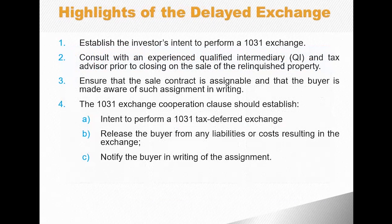Certainly, it's beneficial to establish that your intent is to do a 1031 exchange. And it's certainly recommended you consult with both an intermediary, a qualified intermediary, and again, your tax advisor. Your tax advisor knows your unique facts and circumstances. So talk with them, review what you want to do. There might be some other issues that need to be taken into account.